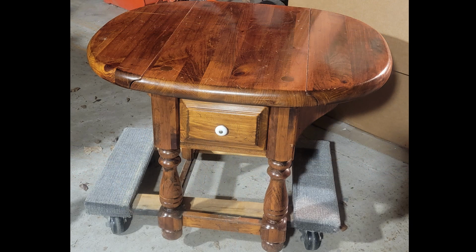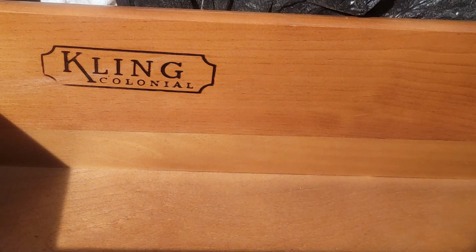This is the table I bought for $25. I thought it was cool till I tried to put the sides down. It's a Kling Colonial, so it's a known brand.